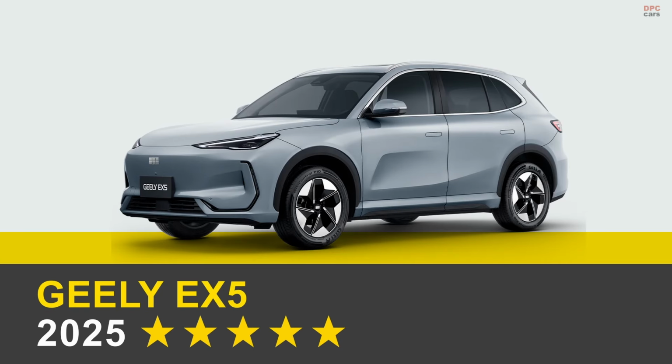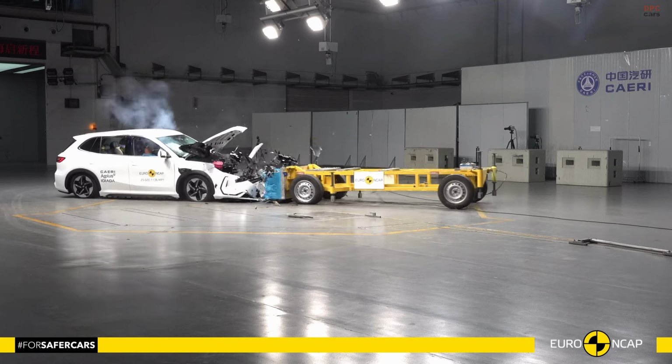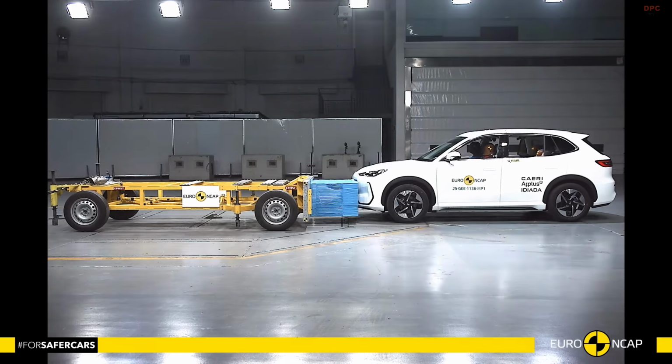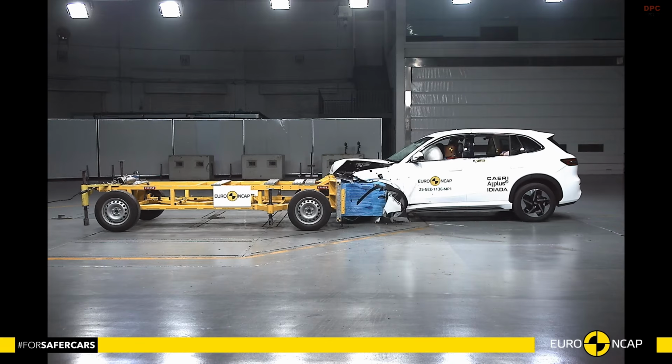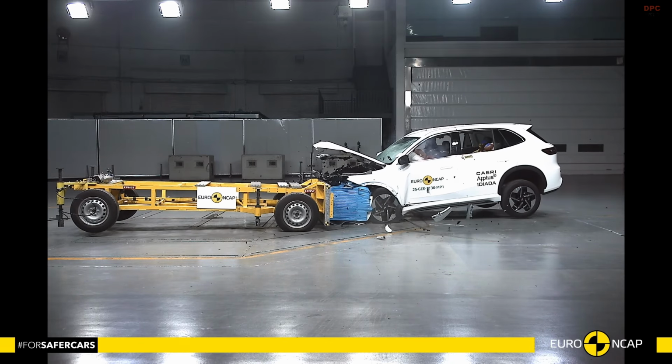Geely's EX5 has made a big statement in Europe's safety world, scoring an impressive 5-star rating in the 2025 Euro New Car Assessment Program. That top score is not easy to earn, but the EX5 proves that Geely is taking safety seriously for both families and everyday drivers.